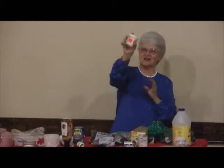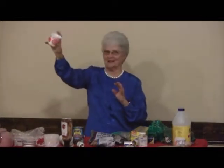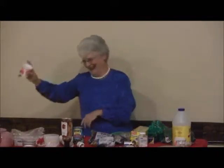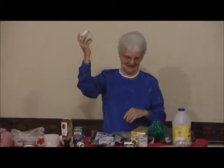Got something here. See this orange label on this right here? See that orange label? Yes, ma'am. You know what? I got a lot of them. This is funny. I love this.